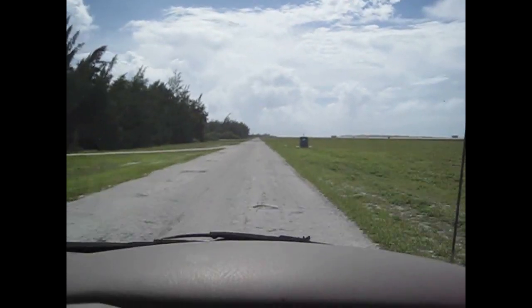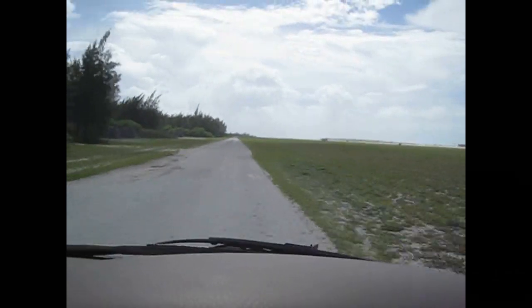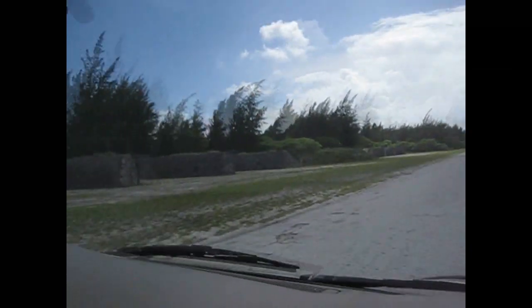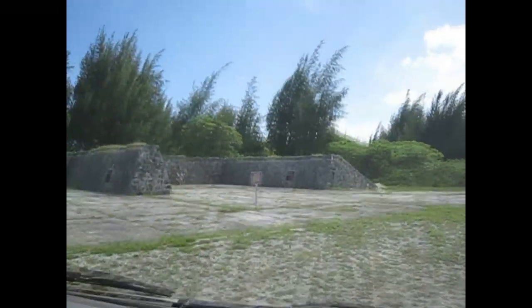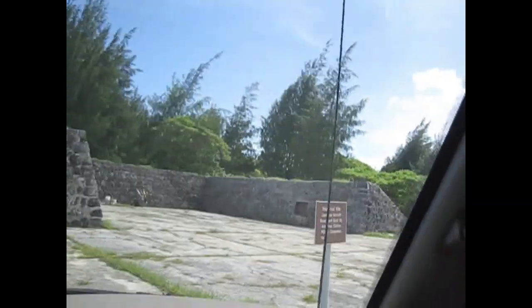We saw last night that down by the chow hall, there was a bunker that was built. I guess the POWs were forced to build that. Yes, that was the Admiral's command bunker. Okay, so here's some more of those bunkers that were built by American prisoners of war.